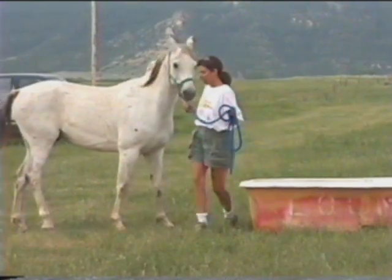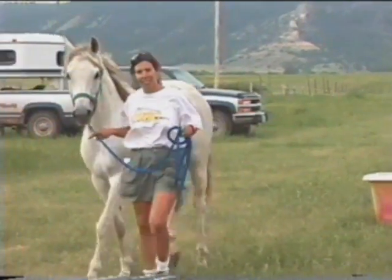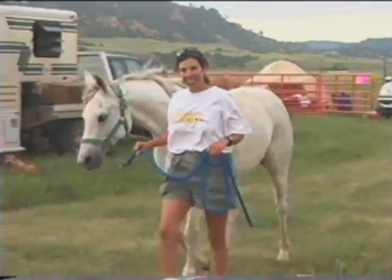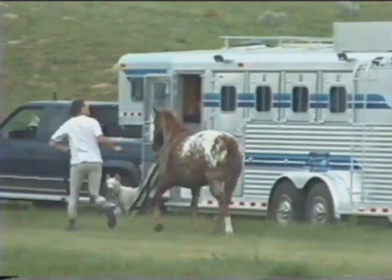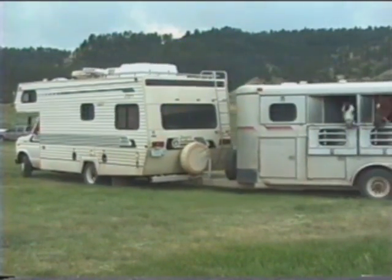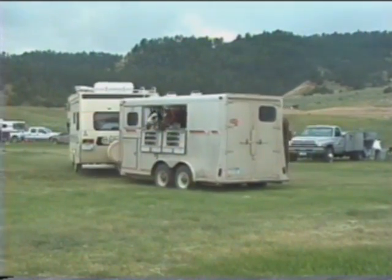Well, the camping area is set up great. There's water at both ends of the camp, and there are buckets also on the sides of the camp, so no matter where you park, you're not far from water for your horse. And they also have porta-johns spread throughout the camp, so you're also not too far from a bathroom. So it's very well set up and very well organized for everybody, not just the people that arrive first.